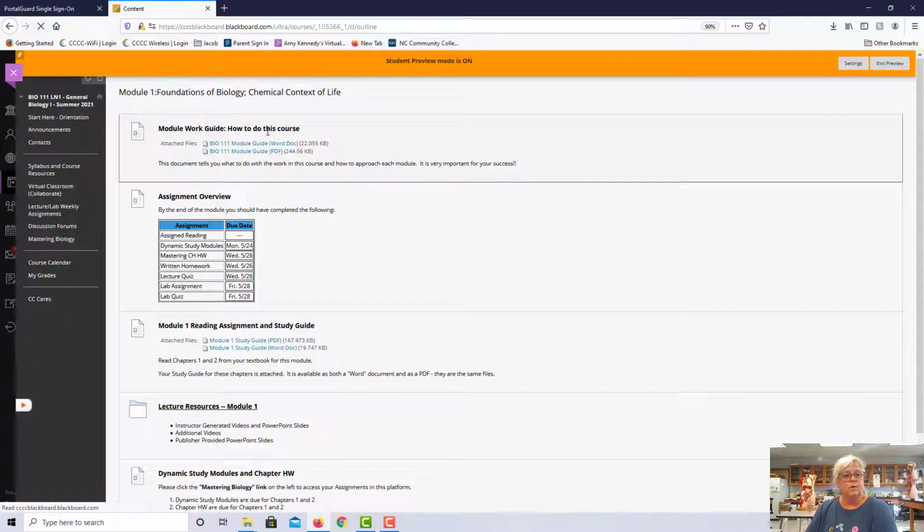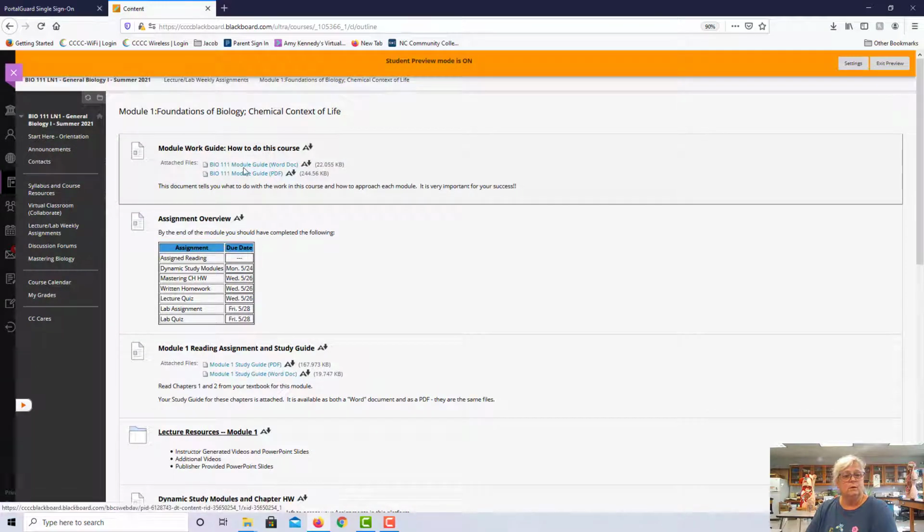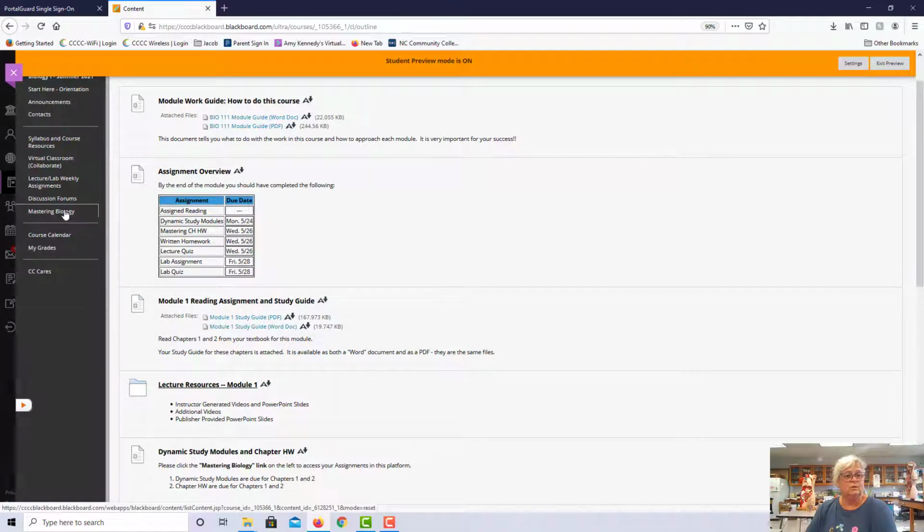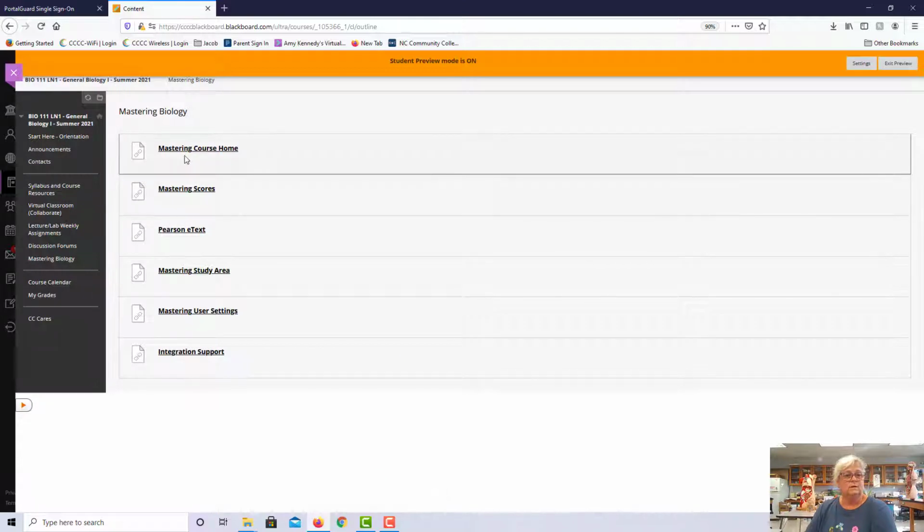Once you click on the folder, you'll come in, you'll have your module guide, how to work these modules. You'll have a summary of your due dates. You have dynamic study modules, which you'll find under the Mastering Biology. You click on the Mastering Biology, go to your Mastering course home.